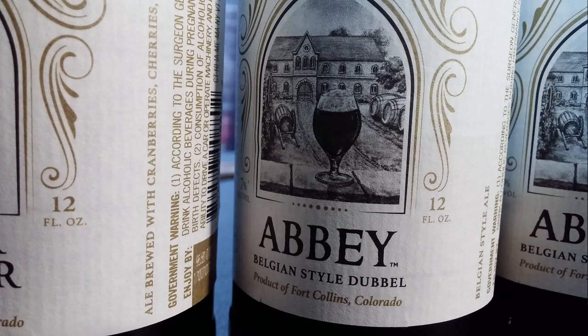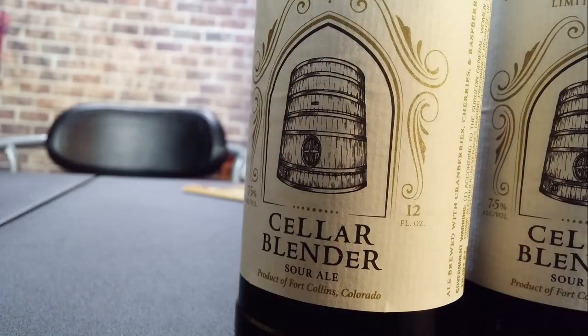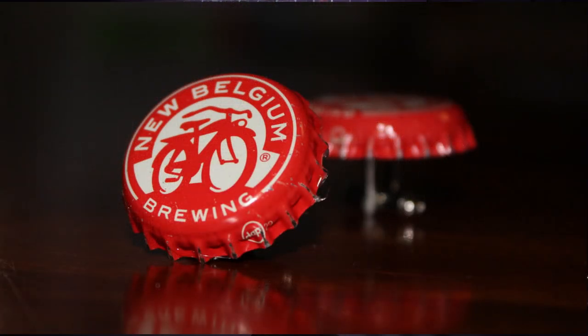So William is going to, so here's what it looks like. In the variety pack, we got an Abbey. So here's this one. Bam! And also in that variety pack was this cellar one. Bam! There's that one. And here's what the bottle cap looks like. It's pretty cool. Since it's New Belgium, you got the bicycle on there. So William is going to create for us this little setup here.